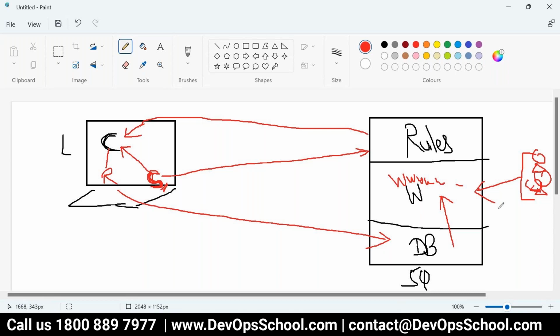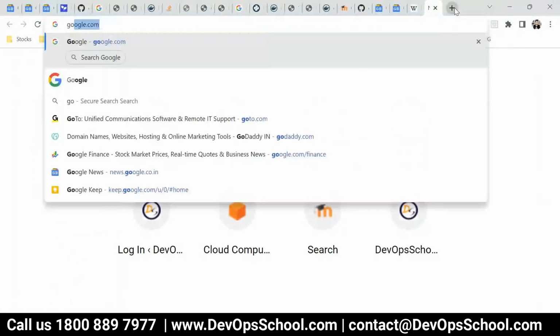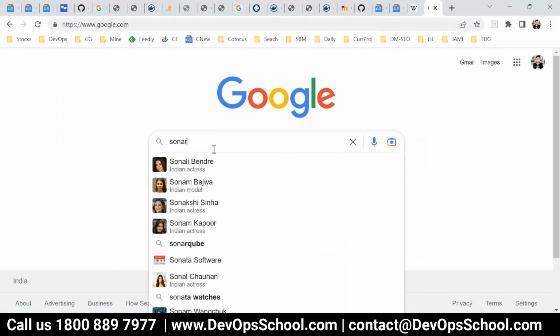So we need a server, we need code, and we need a scanner. That's all. The moment we run the scanner on the code, the rest of the things would happen. Now the question is how do we install the server? So let's do that. I'll go to Google and type SonarQube download.